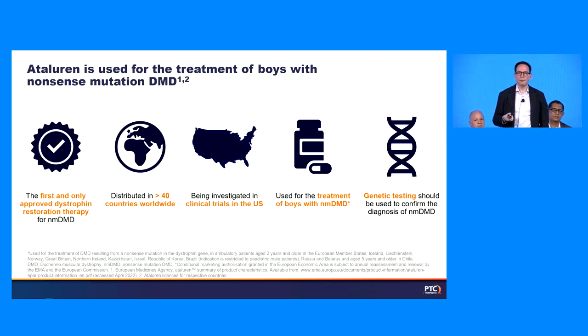Adalurin is currently approved in over 40 countries in the world. We're currently investigating Adalurin in the United States as part of what we call Study 041, from which we should have results in the very near future. And we really hope to use those results to move forward to gain approval in the United States so we can provide Adalurin to even more boys who might benefit.